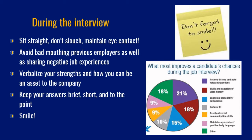Yeah. If you want to avoid anything, try to avoid bad-mouthing previous employers as well as sharing negative job experiences. Exactly. And first thing they think about, you start talking bad things about your previous guy, you're going to start talking bad things about me as well, especially if you and I part. So what should you do then, Blake? Really just verbalize your strengths and how you can be an asset to the company. And also keep your answers brief, short, and to the point.